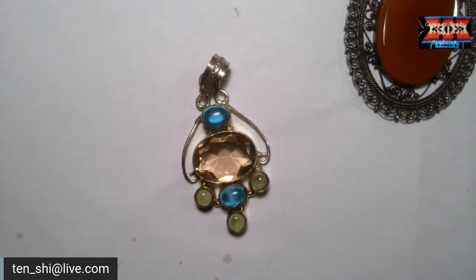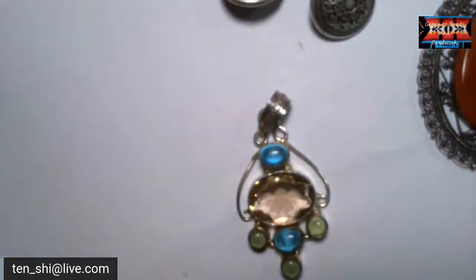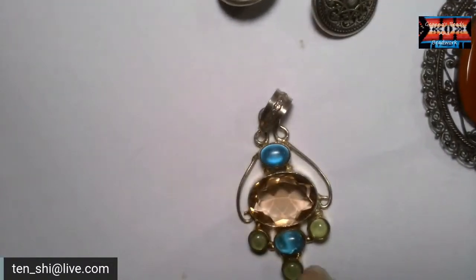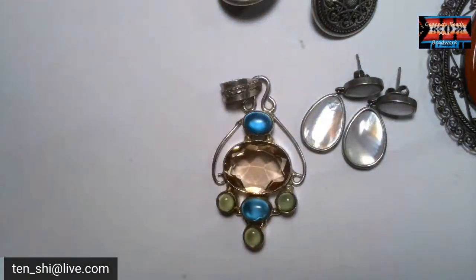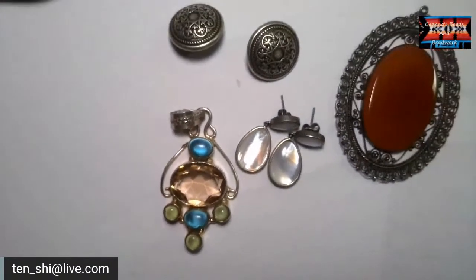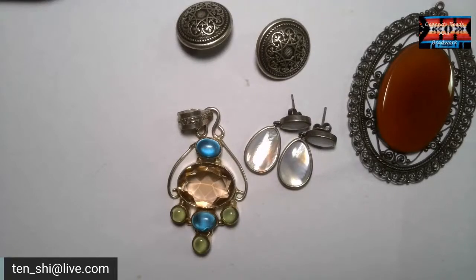The pieces that did not test were sterling. These are just actual buttons, little metal buttons. They don't stick to a magnet, so they're probably some type of copper underneath or something. These are the pieces that did not test sterling. They look sterling, but do not test sterling. So those will be out there for sale as well.